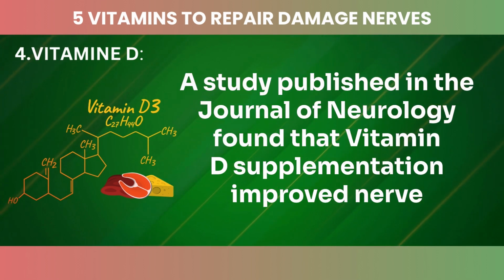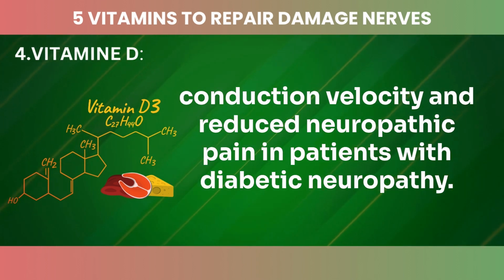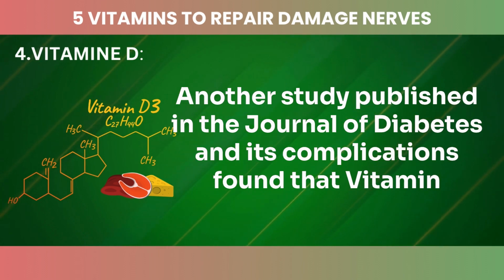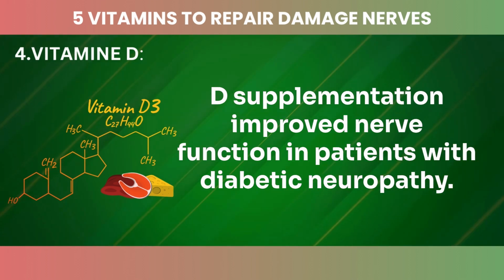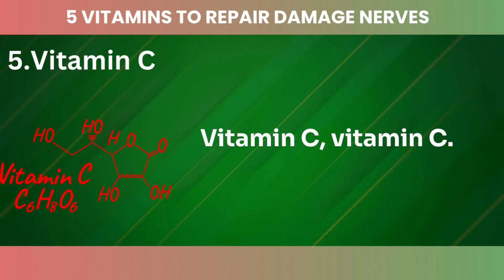A study published in the Journal of Neurology found that vitamin D supplementation improved nerve conduction velocity and reduced neuropathic pain in patients with diabetic neuropathy. Another study published in the Journal of Diabetes and its Complications found that vitamin D supplementation improved nerve function in patients with diabetic neuropathy.